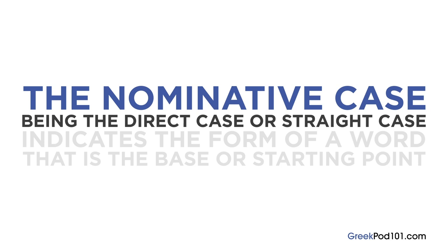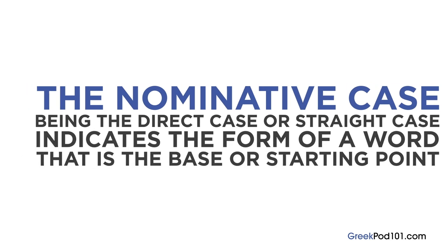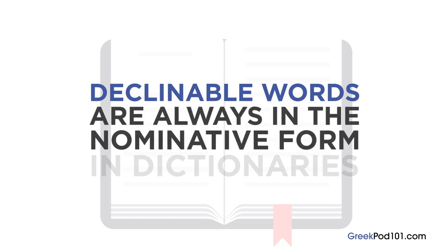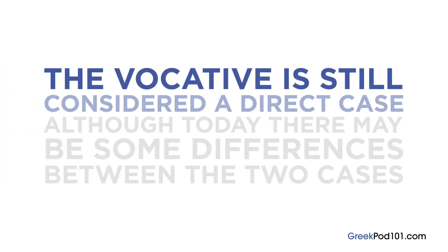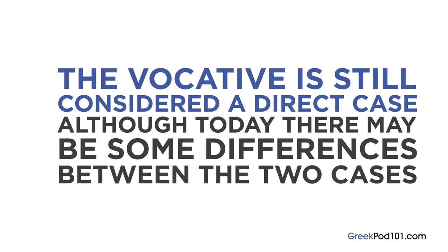Well, let's remember the inclination and fall concept for a moment. If you set up a thin stick vertically on the ground, it won't stand, it'll fall. The nominative case, being the direct case or straight case, indicates the form of a word that is the base, the starting point. This is like the moment when the stick is standing straight before it starts falling. Declinable words are always in the nominative form in dictionaries. In ancient times, the vocative was identical to the nominative. So the vocative is still considered a direct case, although today there may be some differences between the two cases.